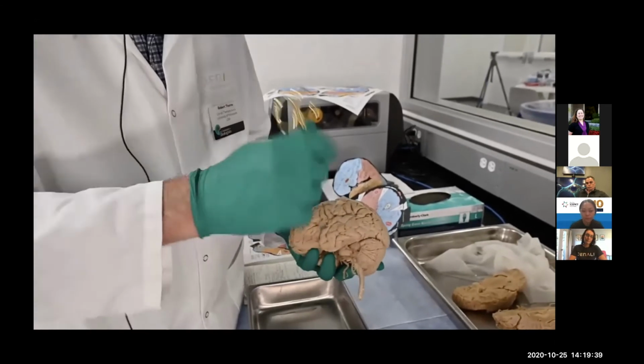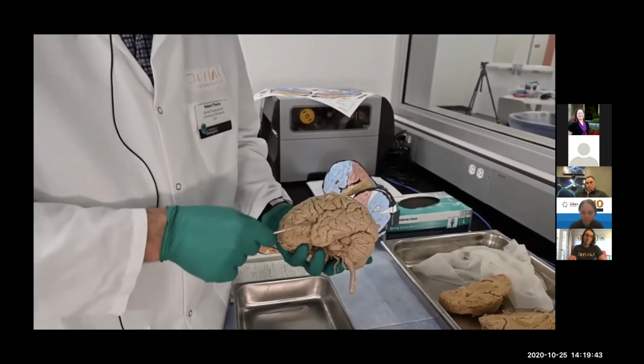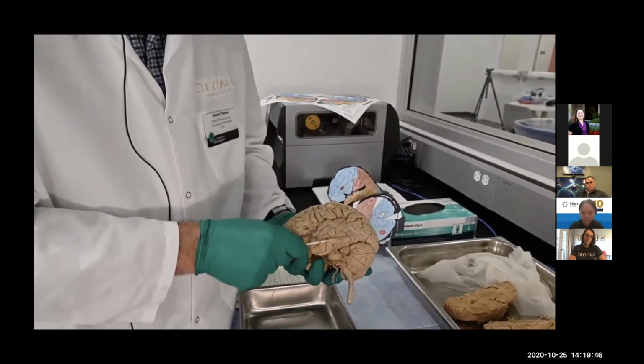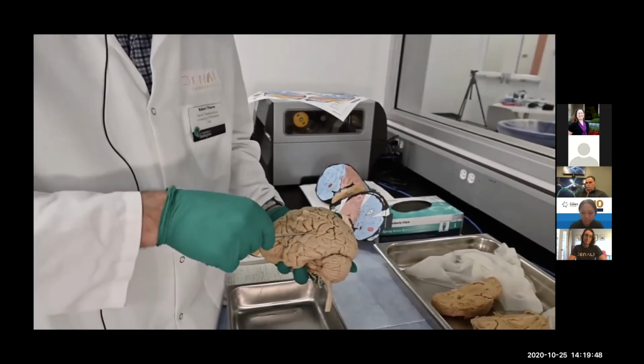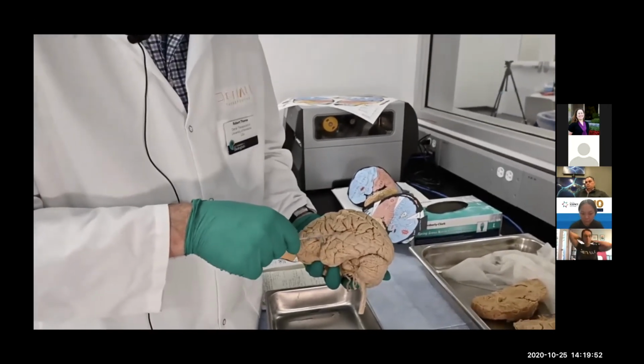Moving around here, again, central sulcus, the lateral sulcus, which is right here. Below it is the temporal lobe. It's a very important structure here, sort of peeking out of that lateral sulcus, which is the transverse temporal gyrus or the primary auditory cortex.